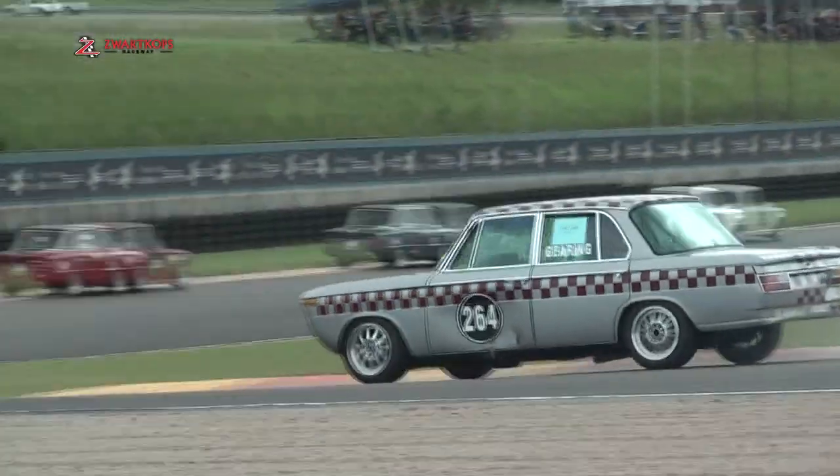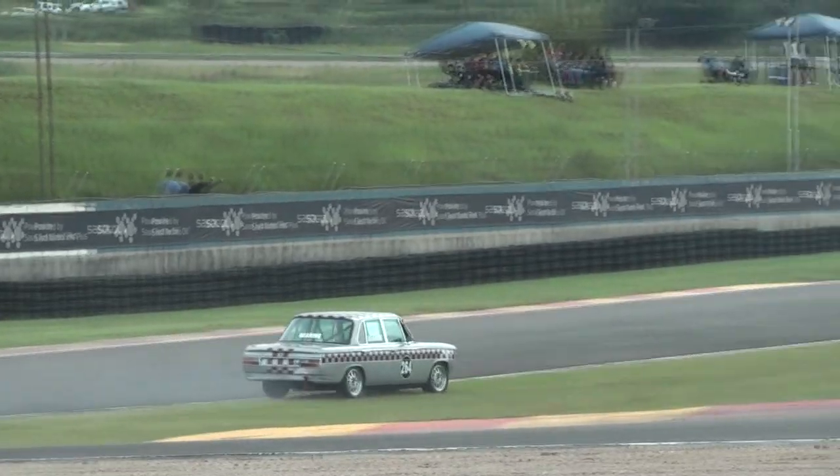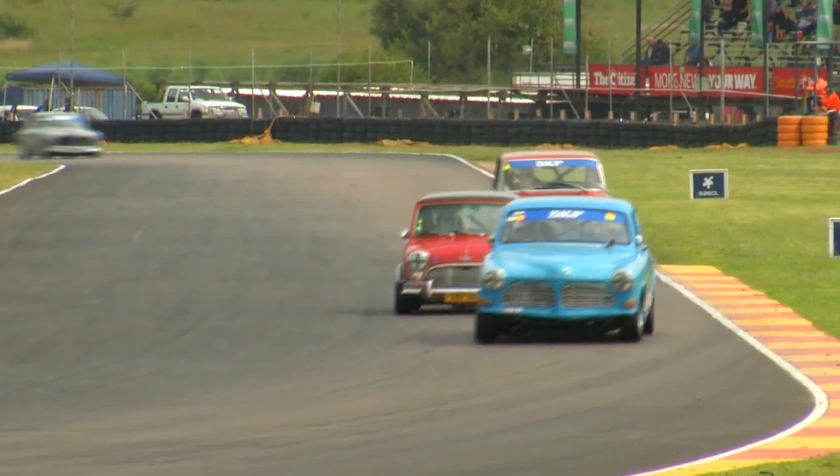Cost 264. Rob Gearing with some problems there from battle scar damage from that turn number 1 incident, and looks like he's pulling off there. He might just have a little bit too much oil in that sump as well.